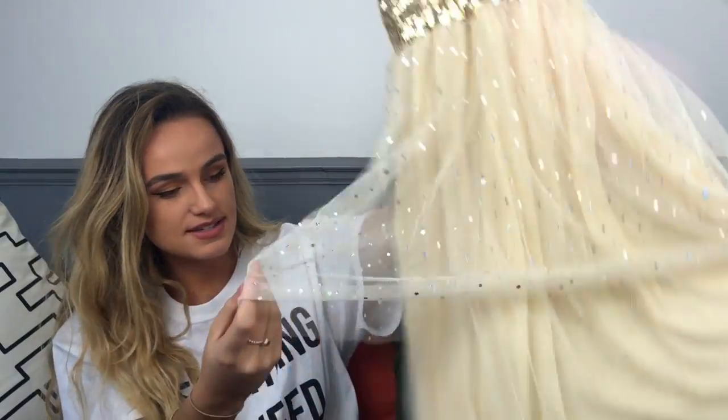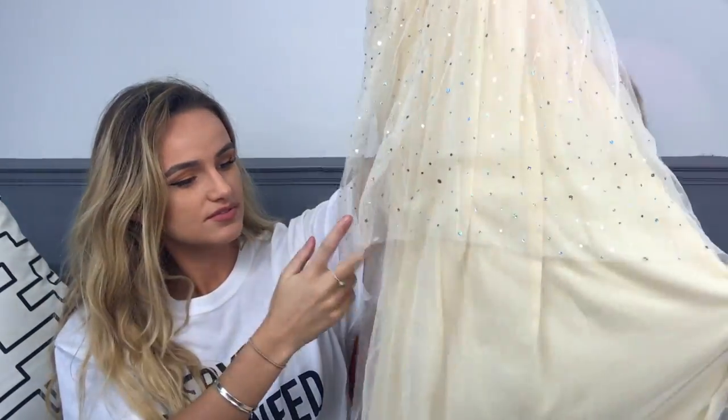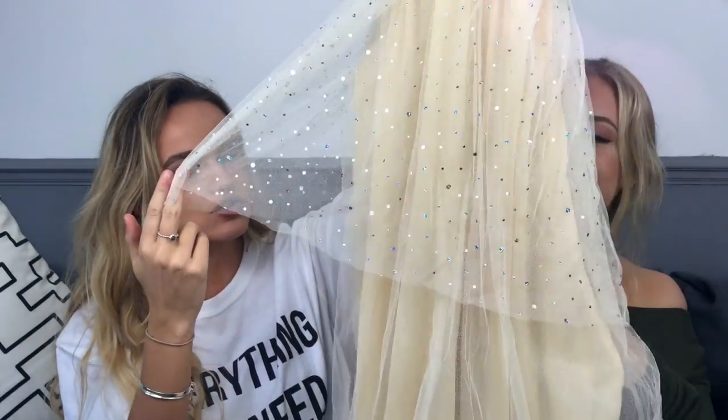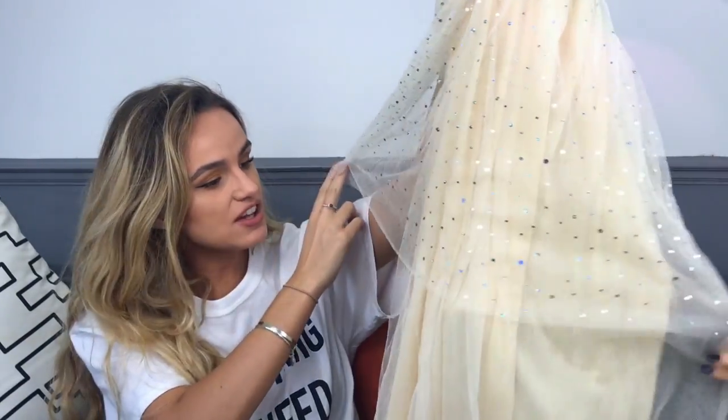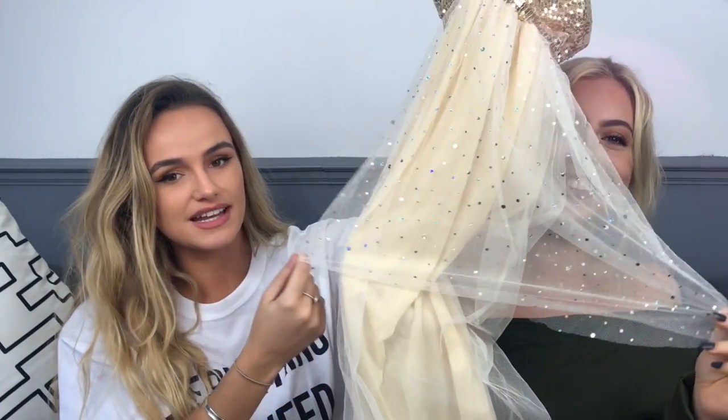So this one was £8.19, which is one of the more pricey ones. It's got the sequins and the detail. Actually quite cute. And then it goes down to a long floor length netting. Why is it just cropped like that? They literally could have feathered it out. Bought this with a long layer and they cut it just before they sent it out. I don't know, we're gonna see what this looks like on.